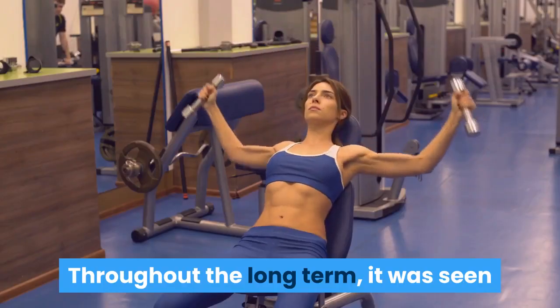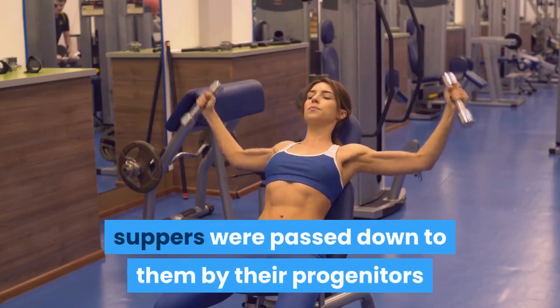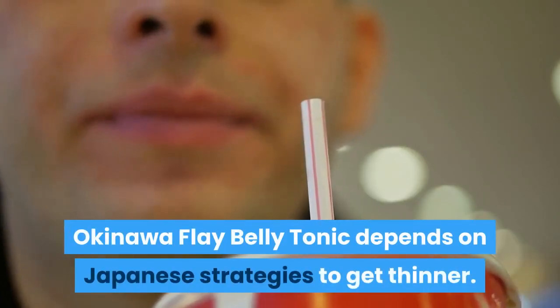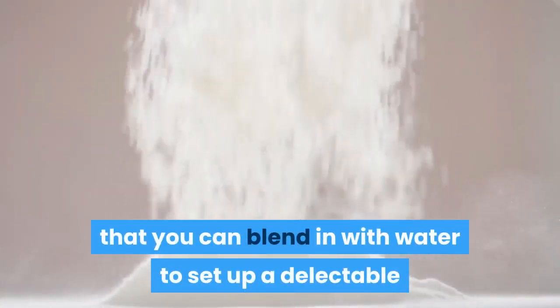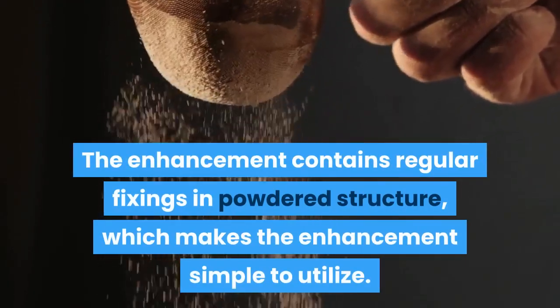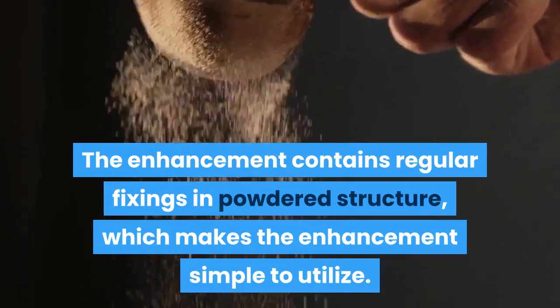Throughout the long term, it was seen that the ingredients they utilized in their day-by-day meals were passed down to them by their ancestors and were the reason for their fit and thin body. Okinawa Flat Belly Tonic depends on Japanese strategies to lose weight. The supplement is available as a powder that you can mix with water to prepare a delicious and healthy drink. The supplement contains natural ingredients in powdered form, which makes the supplement simple to use.